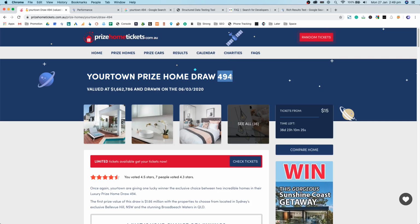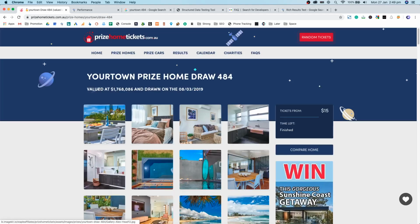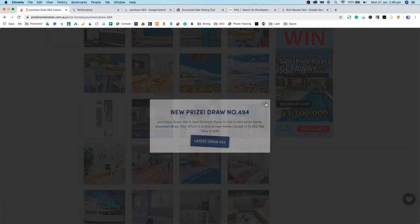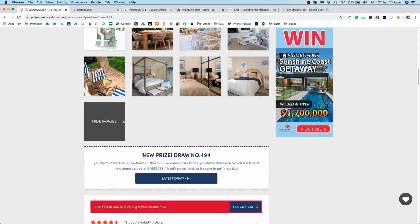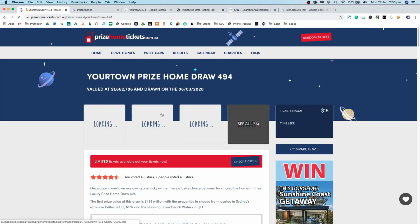Obviously just 495, 496, and so on, so you can predetermine what they're going to be. However, you still need to perform SEO on them. Even though they're temporary, you could go back to 84 and it's still going to be something very similar. So our job is to help promote these draws, and then once they're closed, close the draw, provide results, and then promote the next draw via closing the old draws and promoting the latest one.